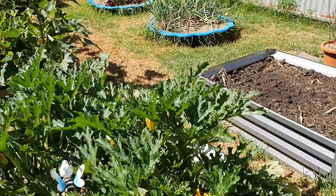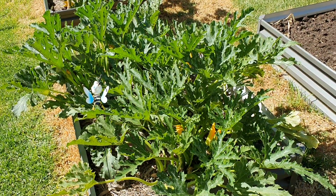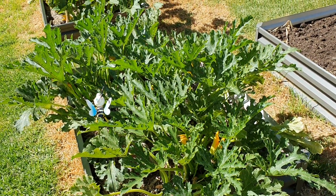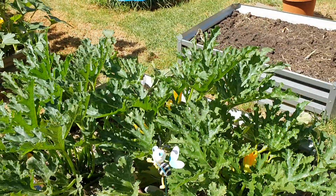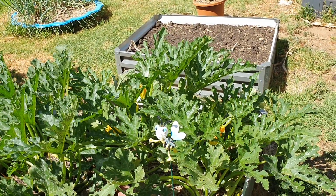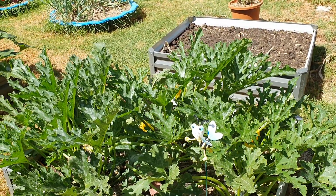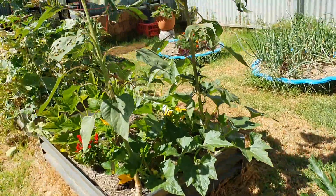So there you go. Zucchinis are still crashing along. Look at them, absolutely blowing my mind. I've only got 3, but I'm getting enough of them that I can grate that big one up and give it to the chooks. It saves the food cost.